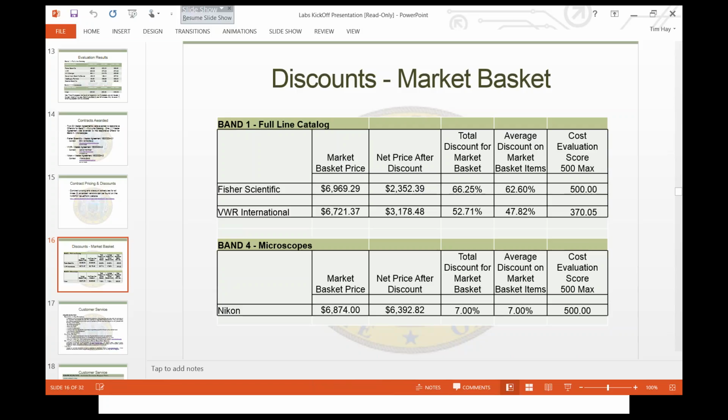For VWR, their total discount for the market basket was 52.71%, with an average discount of 47.82%. And Nikon gives a 7% discount on all of those catalog items, which doesn't sound like a lot, but as we found with the microscopes, that's actually a pretty large discount for that type of equipment.